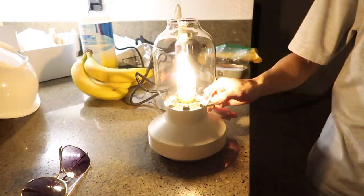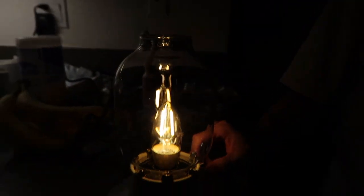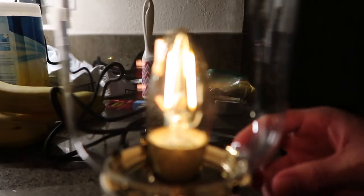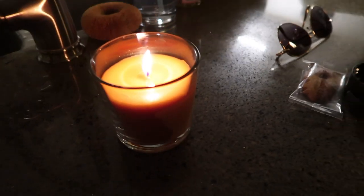Let there be light. Wow. This is nice. So you can dim it, or you can make it really bright. This is the candle from IKEA, the peach scented one.